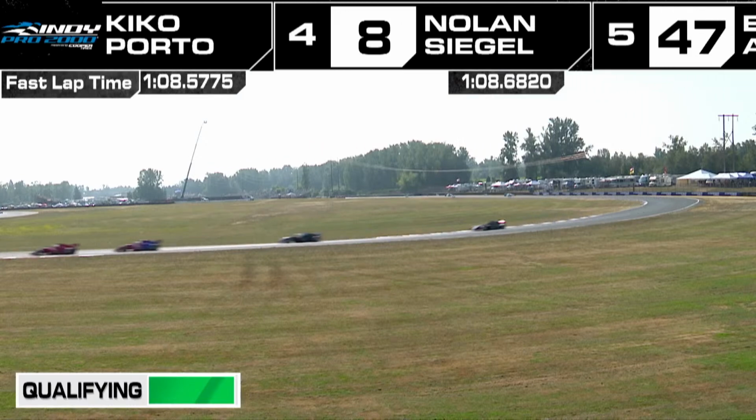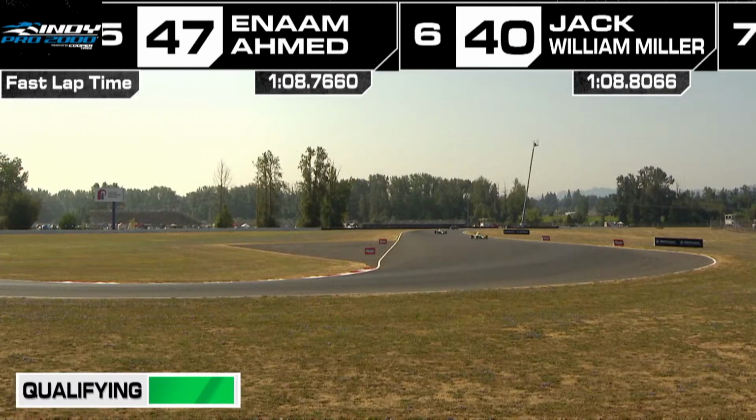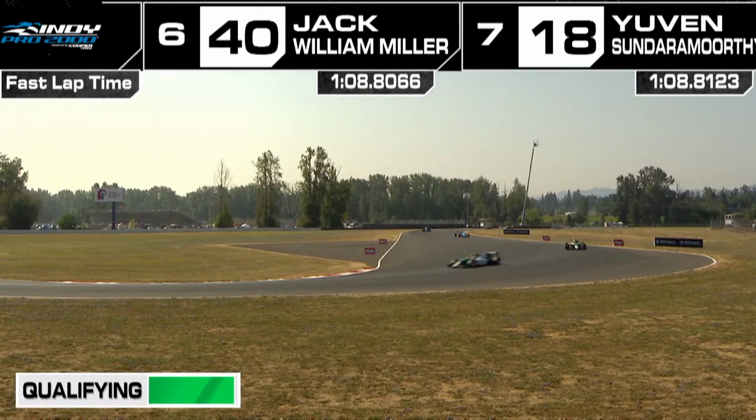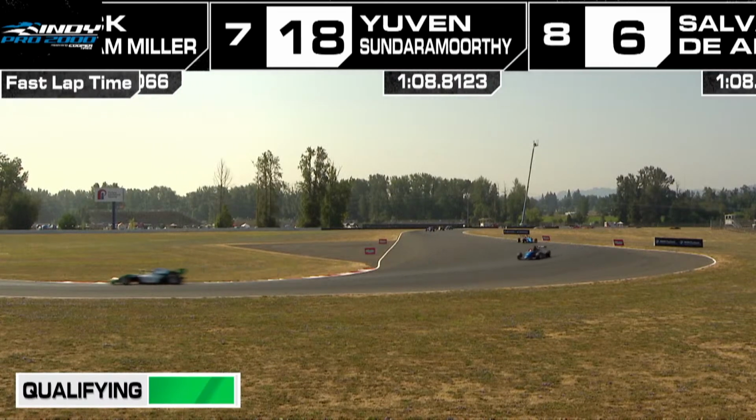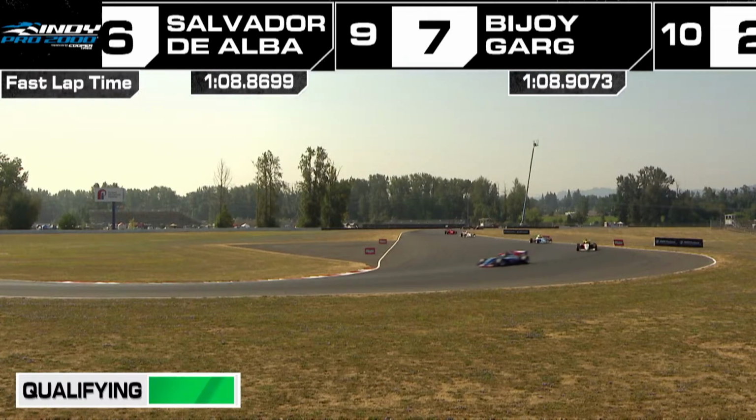You know, when you're out there by yourself, you're hitting your own marks, turn in, apex, exit point. But when you have that driver in front of you who's a little bit quicker, maybe they're rolling a bit more corner speed into the apex. So you'll push a bit harder, having that rabbit, that kind of model of what to do.